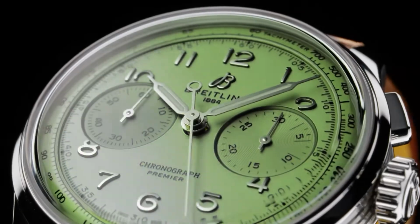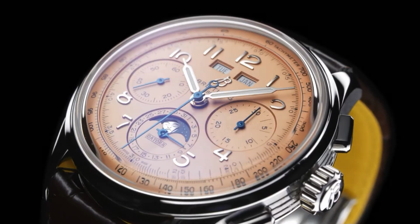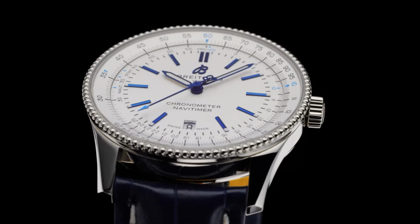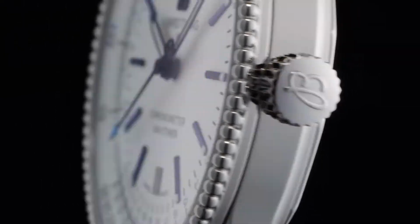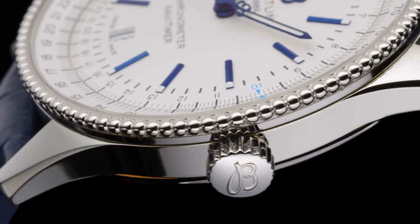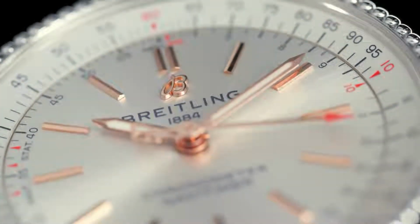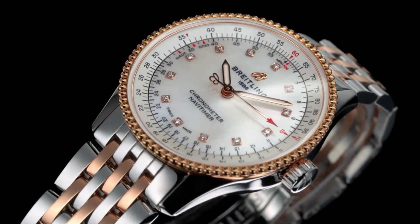Celebrating 140 years of precision and elegance, Breitling has firmly established itself in the world of luxury watches. In this second part of our series, we explore the brand's journey towards creating a harmonious blend of accuracy and sophistication. From the innovative designs of the 1940s to the iconic Top Time of the 1960s, today, we'll delve into how Breitling's timeless creations have captivated watch enthusiasts for generations.